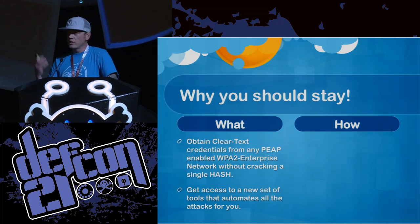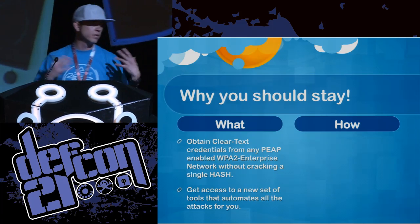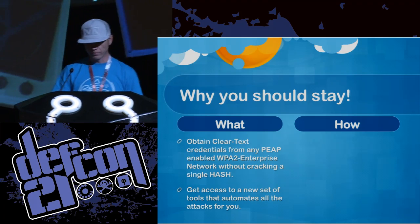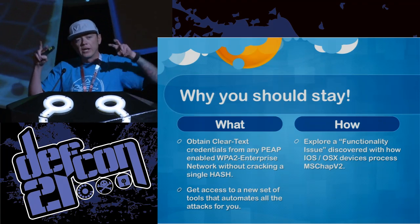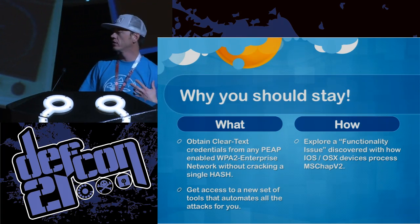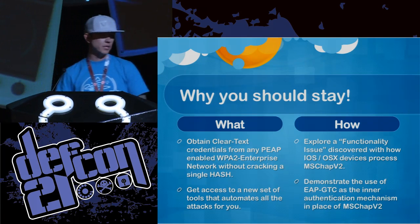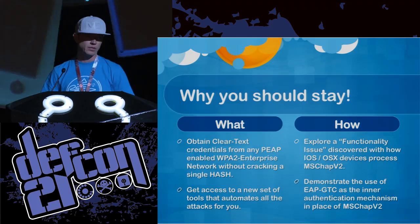Secondly, we're going to release a tool that automates the whole process and does things for you right out of the gate really fast. If anybody's done these attacks in the past, setting up the interfaces and all that can be kind of time consuming, so we've automated that whole process for you. How we're going to do this is we're going to explore a new functionality issue, and I'll get into that more later, that we found with how iOS and OS X devices are handling MS-CHAPv2. Secondly, we're going to demonstrate the use of EAP-GTC as the inner authentication mechanism in place of MS-CHAPv2.